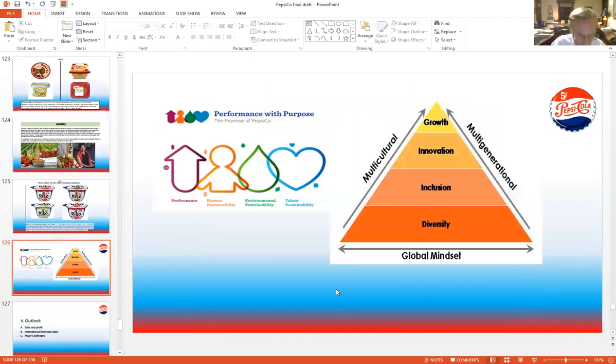And here we conclude with this notion of performance with a purpose. This is Mrs. Nooyi's concept of what a company should do and be. It should be multicultural. It should appeal to multiple generations. It should have a global mindset. It should include diversity, inclusion, innovation, and growth as a result of those things. And so human sustainability, environmental sustainability, talent sustainability, performance with a purpose. This concept has spread throughout PepsiCo, and people in PepsiCo management are quite familiar with it.